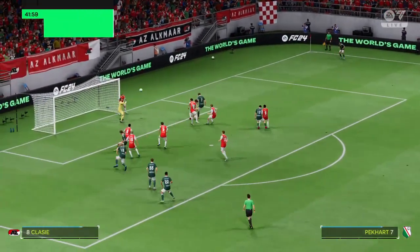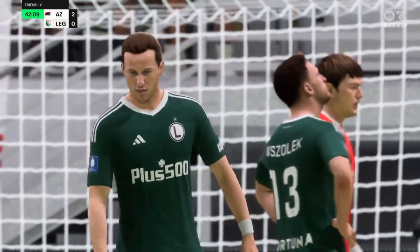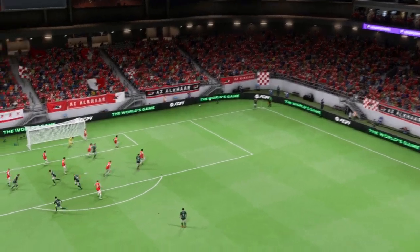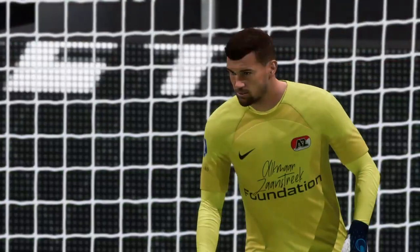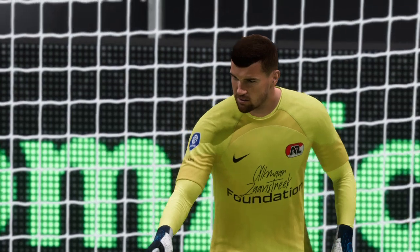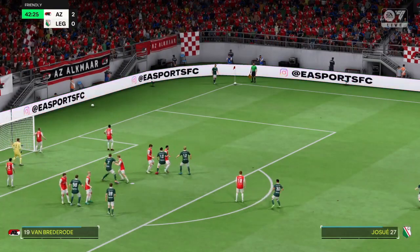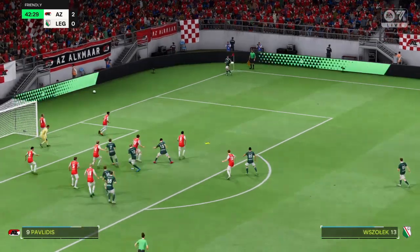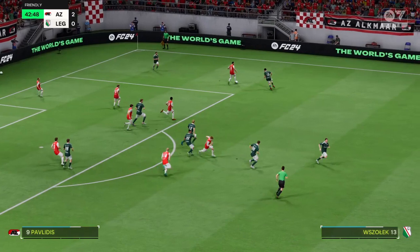It's put into the middle, and a marvellous save. Well, it just shows great reflexes and agility to keep that out. It's a top-class save. Played into the box. And they don't get the distance. That's a poor ball in.